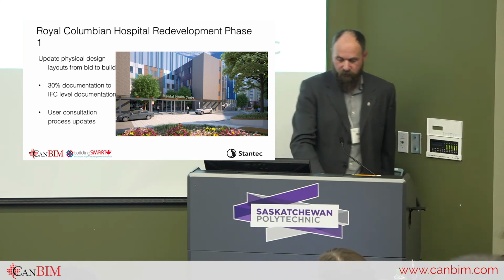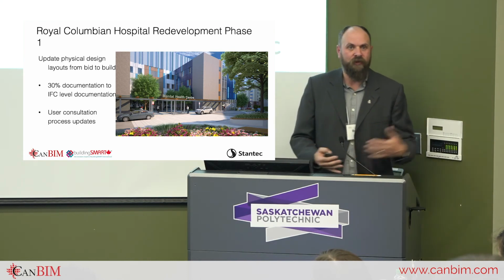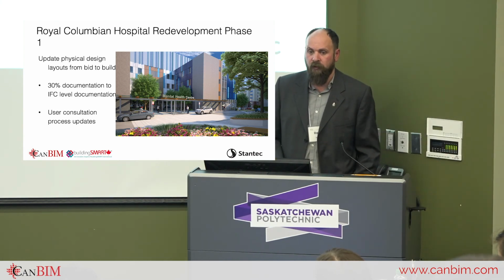Designs change. You come to the conclusion some things aren't achievable. They've asked for something, but it contradicts the building code. We can't actually legally build this for you. Those kinds of things come up. So the design changes.